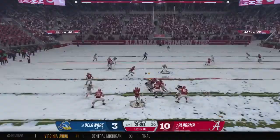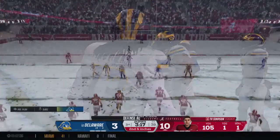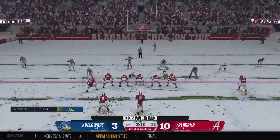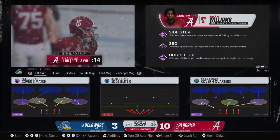On 1st and 10, they'll look to throw it. Pass over the middle. It's Edwards. They bring him down, but a solid gain there on 1st down. Looks to be just inches short of the marker. Here comes a crucial second down play. Every yard tough to find down here in the red zone. That's going to be incomplete. A lot of contact. No flag.